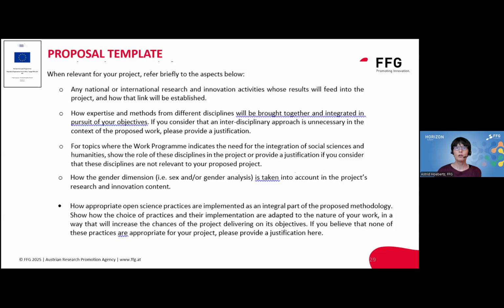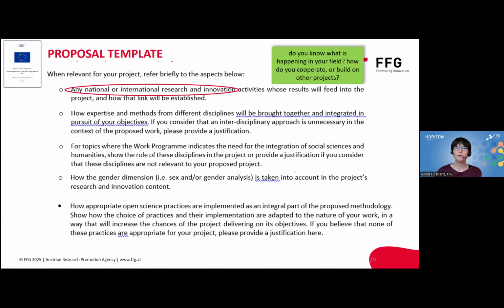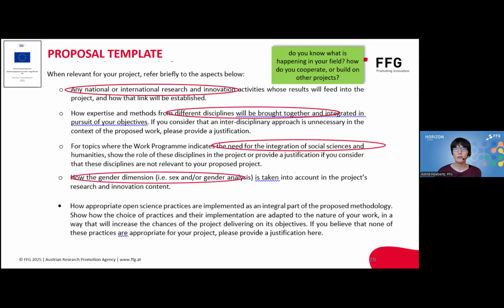And it moves on with a lot more bullet points, and all of these have to be briefly covered. Do not leave any of this out. This might lead to point deductions. So any national or international research activities, the different disciplines. So simply to list what you know in your field, who's working, other projects, multidisciplinarity of your consortium, the need for integration of social science and humanities, the gender dimension, and open science.